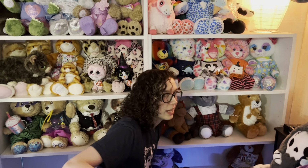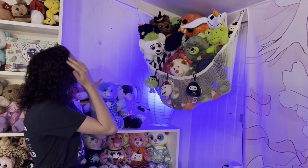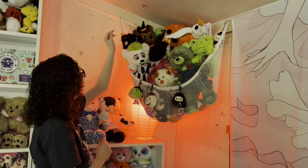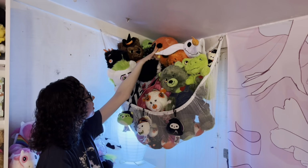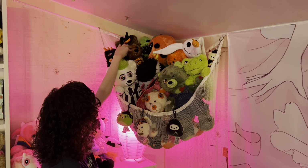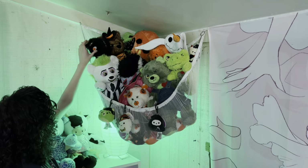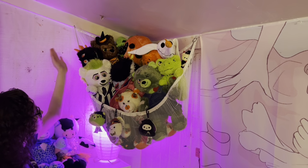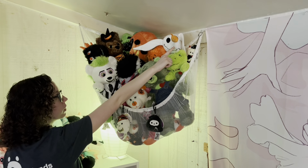Alrighty. And then last but not least is the Halloween section. Now, I'm going to try to work from back to front. So we have this Squishable, who's another incognito. It's a black cat as a pumpkin. We have Oogie Boogie. This is the 2022 werewolf. We have this little Buddies, who is a spider, which I am terrified of spiders, but that one's so cute. We have Zero from The Nightmare Before Christmas.